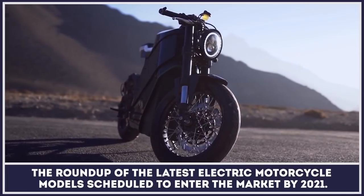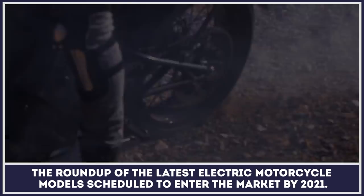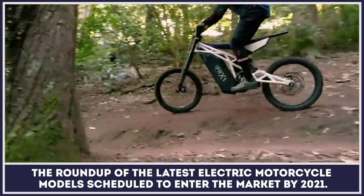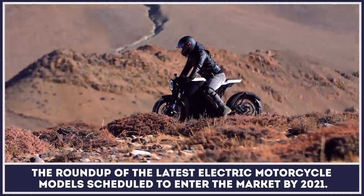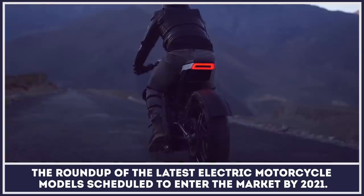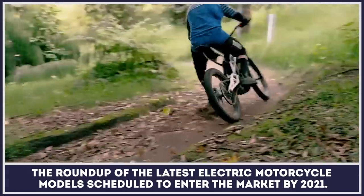You might not be seeing it just yet, but the electric motorcycle takeover is underway. The number of new models with ever-improving technical specifications nearly match those of the internal combustion counterparts. In this episode, we will be giving you the roundup of the latest models scheduled to enter the market by 2021, citing their electric range, speeds, and other important data.